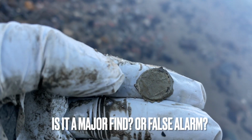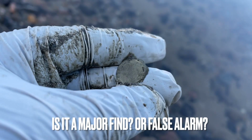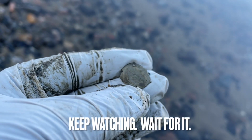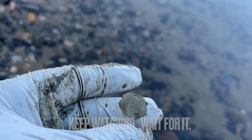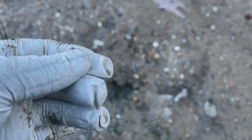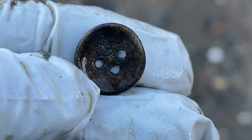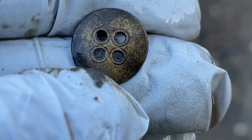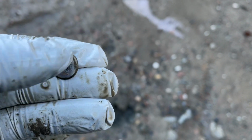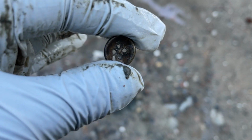But can you see, do you see what I mean by the decoration on both sides? And, don't know. So, to keep up, here's another button. So that came out from that little hole in there, and it's a lovely little button.